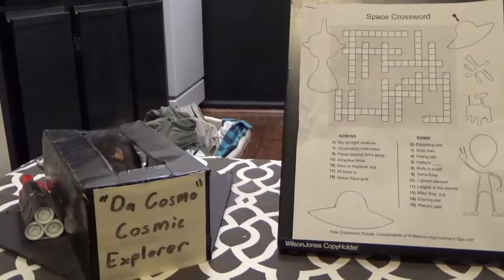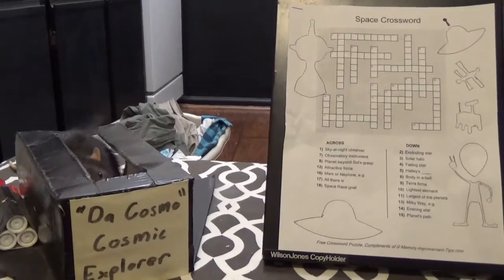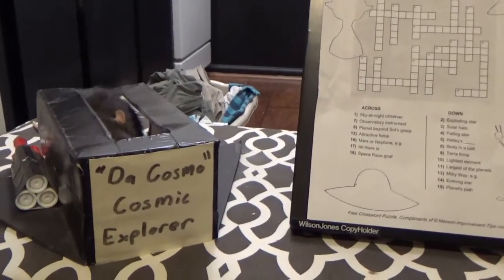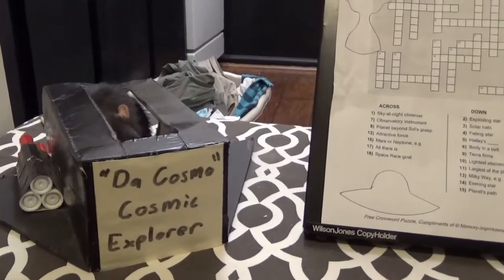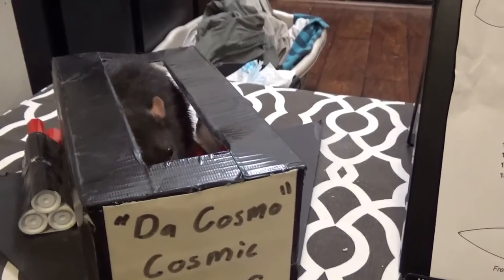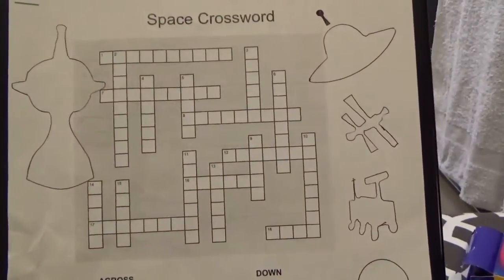Hey man, it's Arthur here, and I'm getting ready to do some fill-in photos for Fred and Fibbs. I got my little spaceship here, the Cosmic Explorer, and in preparation for me going out to explore the cosmos for Cosmo, I'm gonna do a little space-based crossword puzzle.